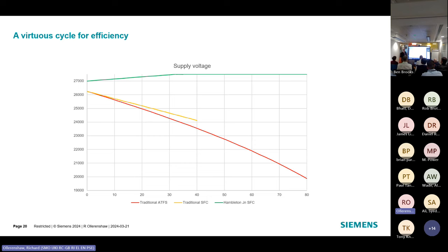Hambleton does something different. The UK doesn't have a history of rotating converters, not unless you're feeling really old and you want to look at DC railways. The UK is starting from a blank sheet of paper. So actually Hambleton starts off slightly below 27.5 kV and ramps up its voltage and then sits at 27.5 kV up to 80 megawatts, well, 75 megawatts, its nameplate rating.